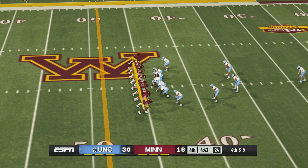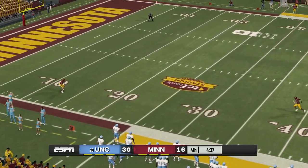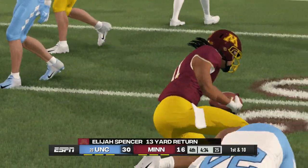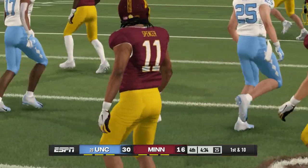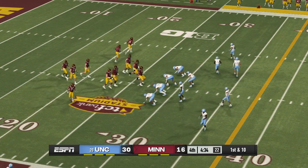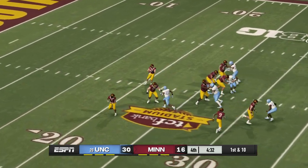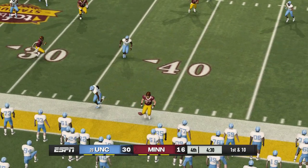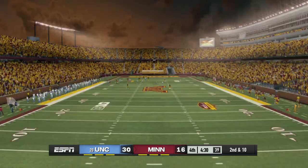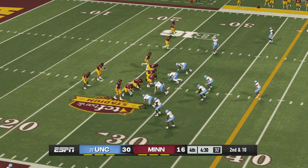Certainly, they don't have the return on here. Room around the corner. He takes it in at the 14. And he makes it out to about the 27-yard line. The quarterback leads the offense back out onto the field as we get set to resume play. From their own 27-yard line. Second down.